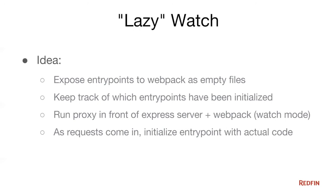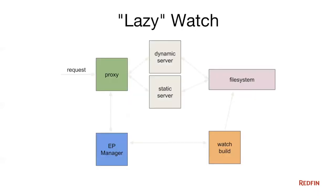With Lazy Watch, instead of taking that 100 seconds for the initial build, it takes 15. And then the first time you request the homepage, there's like a 20-second wait while it builds the homepage, but rebuilds after that are much faster too because it doesn't have to look at any of the code from the other entry points. So this works pretty well for us.